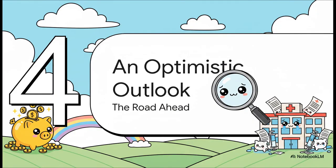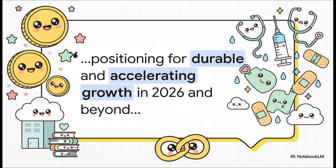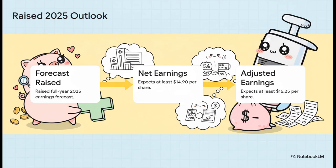So, you'd think with a tough quarter like that they'd be pretty pessimistic, right? Well, not exactly. The company's leadership is actually signaling a lot of confidence about what's coming next. The CEO's message is all about the long game. They're basically saying, hey, we see the issues, but we're setting things up for strong, lasting growth down the road. And it's not just talk either. They're backing it up by actually raising their earnings forecast for the rest of the year. And for the market, that is a really big positive signal.